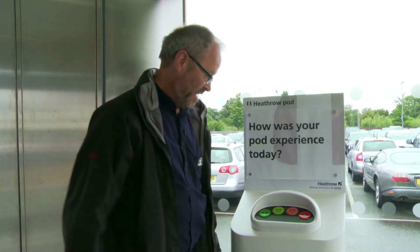I want to be able to get in a pod at my house and then go on a 100-mile journey without having to worry about it or think about where I'm going to park the car at the end. So I give it a big, nice big smiley face there. Interestingly, about 90% of the people that have used the pod have always pressed that button at the end of the day. So that's saying that it's, so far, pretty positive. Love the pods.